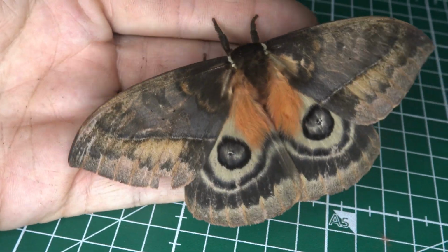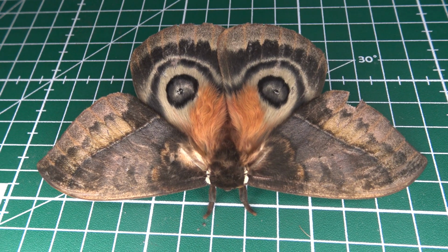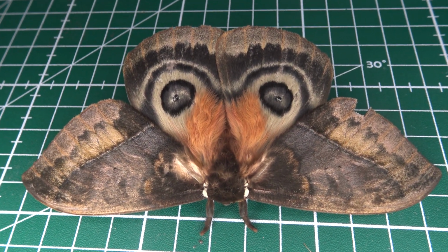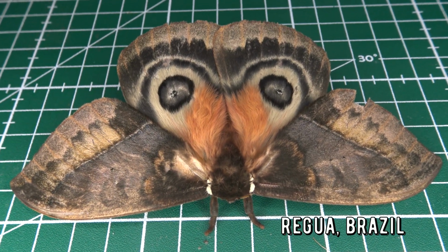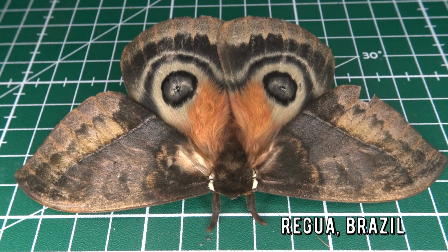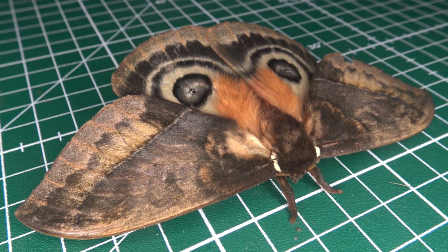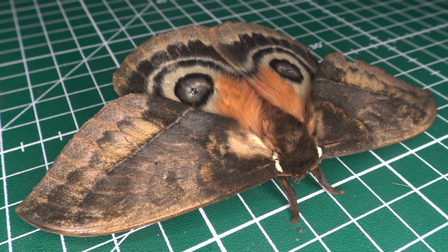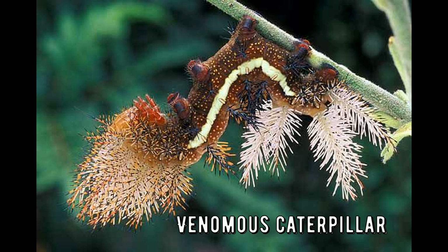Automeris larra is a very large Automeris species found in French Guiana, Brazil, Venezuela, Bolivia, Peru and Ecuador, and maybe more countries in South America too. One thing is clear. This species likes forest. This is a lowland species that is said to be rarely found higher than 600 meters in altitude above sea level, classifying it as a low to mid elevation species.